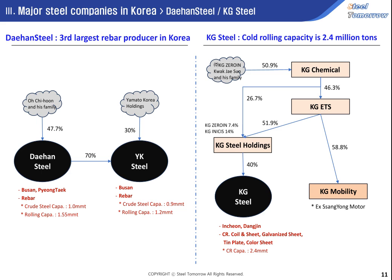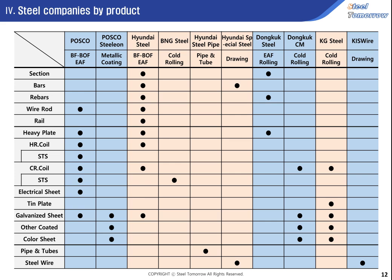Next is KG Steel. Previously known as Dongbu Steel, KG Steel has a cold rolling capacity of 2.4 million tons, producing cold-rolled products, galvanized sheets, tin plates, colored steel sheets, and more. KG Mobility, formerly SsangYong Motors, is a subsidiary of KG Steel. Lastly, let's summarize the major steel companies by product type.